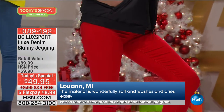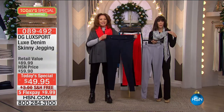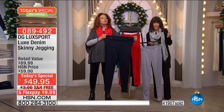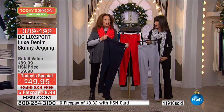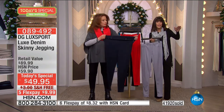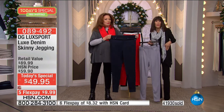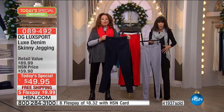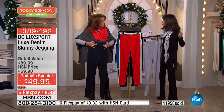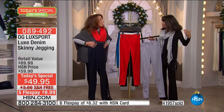And also to the point, if what you dislike about leggings that you already have is perhaps the weight is too thin, or you see every lump and bump, and you always have to wear something long. When you look at the girls, you can see that you want to wear something tucked in. You want to be able to show off your look. You're able to. They really have a dressier look than pretty much any jegging.